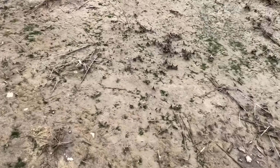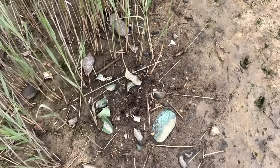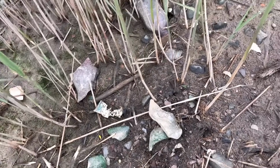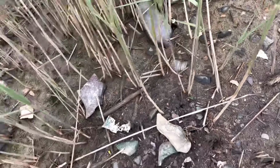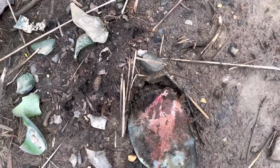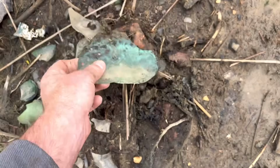I'm doing just a little bit more investigating in this little washout area. And until I got to this little section, there was nothing here. But you can see for some reason, there are some bottles collecting in here. Now, initially, nothing looks that old. This is an interesting piece of copper prop. Oh, it is copper. Not sure what that would have been for.